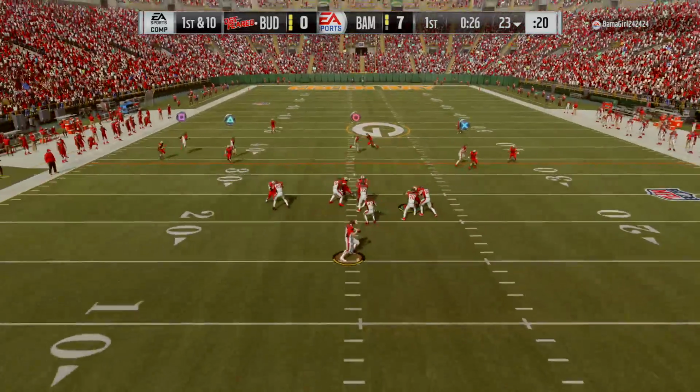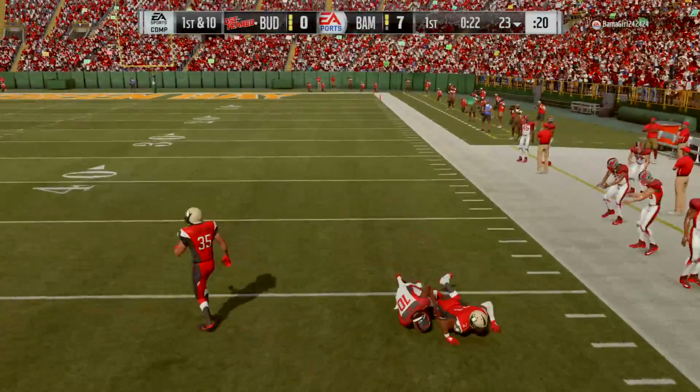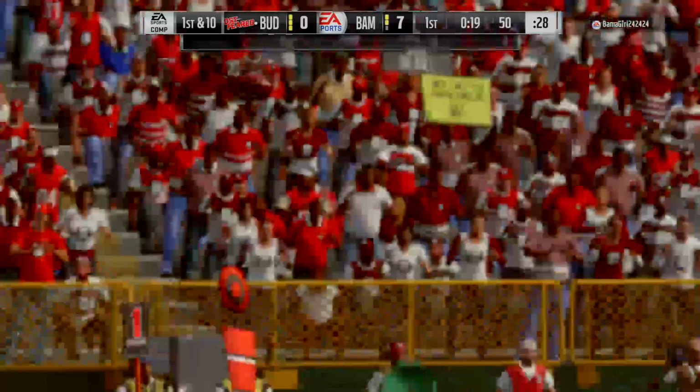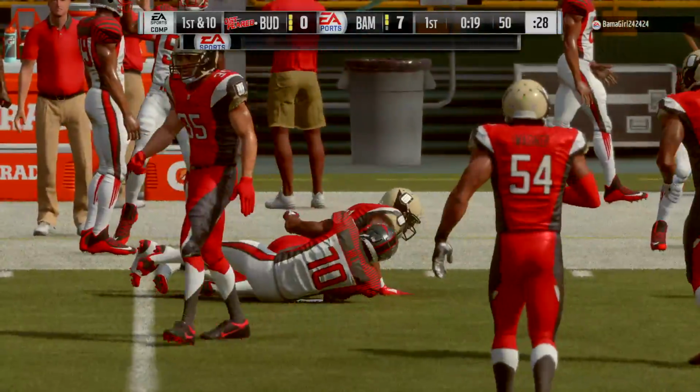Now a play fake here on first down. Oh, he's got a man wide open, complete. And he's brought down after a very nice gain. A very solid gain of 27.